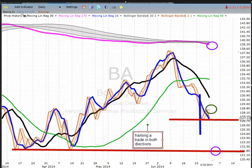This is Boeing, and this is a trade frame that we're putting on. We had this little bump here and then sold off and settled right at 127 today at the close. And so what I'm going to do on this one is if we get more of a failure tomorrow, then I'm willing to take that short from here. With the target down here at about 120, 180, which is the support level.